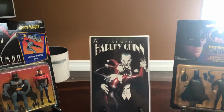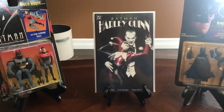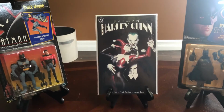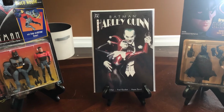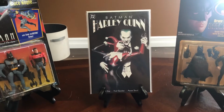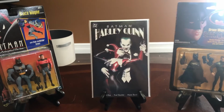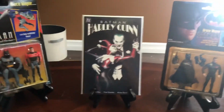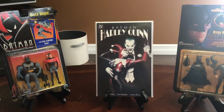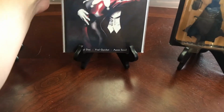Like I said, I got it for 70 bucks. I should have known. The radar should have gone off. Hey, maybe ask if it's a second print if you're getting it for 70 bucks. But oh well, I'm still happy with it. I still think the cover looks great. It's going to look good as a display piece, and maybe later on down the line I can flip it and get the money that I paid for it to put toward a first print. But there it is, Harley Quinn #1.